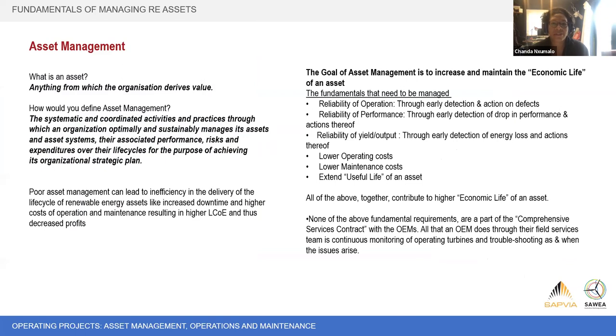I've given you here again a definition of what's an asset, but really asset management is coordinating all of the activities and practices by which an organization optimally and sustainably manages its assets and systems. So you're basically trying to maximize performance and minimize risks and expenditures over the life of your project. So it's quite a complicated role, involves a lot of different parties and stakeholders. And it's something that is often, I think, taken for granted, the value that it adds to a project.